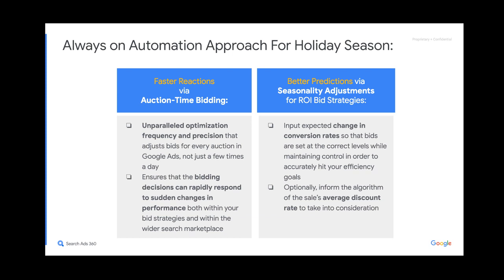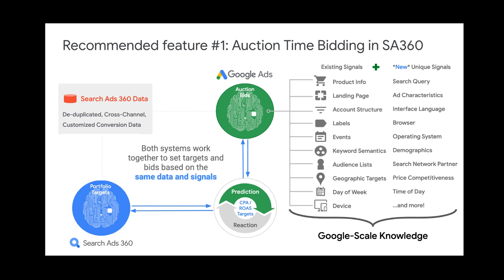On the other hand, you have faster reactions by using what we call auction time bidding, the newest, coolest kid on the block in SA360. But in fact, a technology you'll all be most familiar with as it's been a part of Google Ads for many, many years now. When we talk about auction time bidding, we're talking about very precise bids per auction. This is a step forward as compared to our legacy intraday bidding that would bid roughly about 4 to 5 times a day. With auction time bidding, your bids can change rapidly and react to sudden changes in performance.